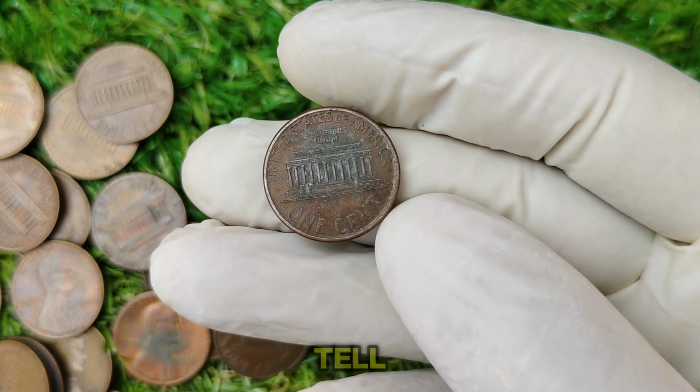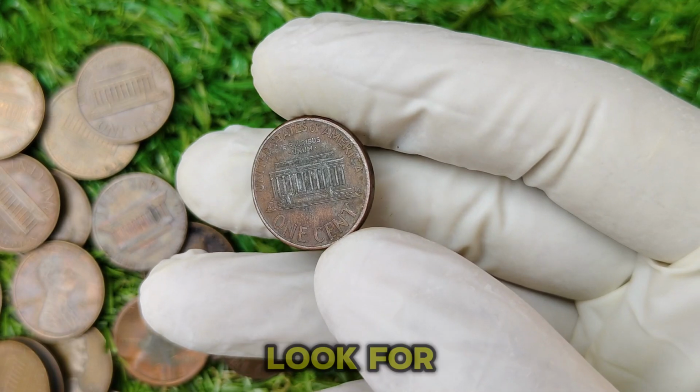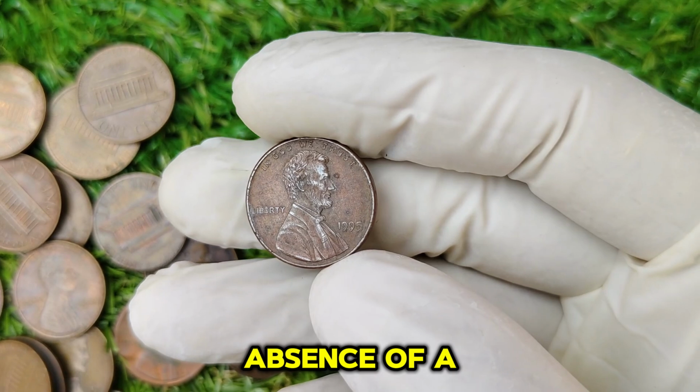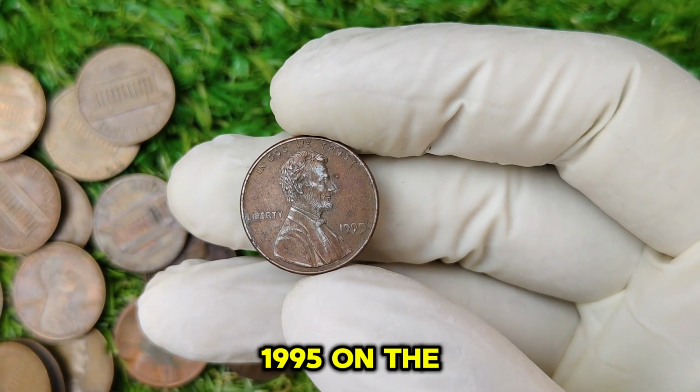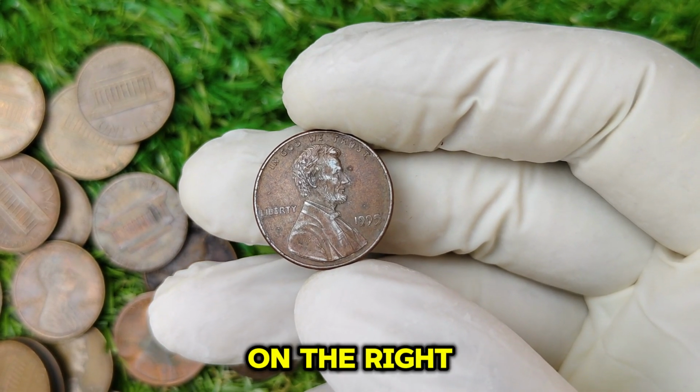So, how can you tell if the penny sitting in your piggy bank is a jackpot coin? Here's what you need to look for. 1. No mint mark. First and foremost, check for the absence of a mint mark under the year 1995 on the front of the coin. If there's no mint mark, you're on the right track.